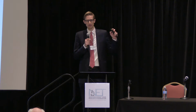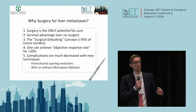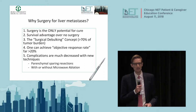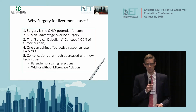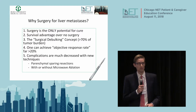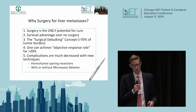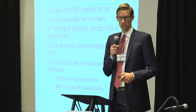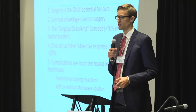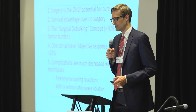And then the famous objective response rate is what we say is, when we give a patient a treatment, what is the chance that the tumor will actually start shrinking or disappearing? Well, most medical therapies have really a lower threshold, and even PRRT is probably in the 20 to 30% range. With surgery, we can obviously do better, because if we can cut 70% of the lesions out, then that's helpful, we think, at least in some cases. But there are sometimes problems that we need to know about in surgery, although I have to say the complications have much decreased with liver surgery over the last decade, because there are newer techniques that we use, and I'll show you that in a second.